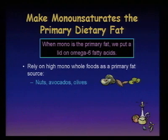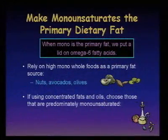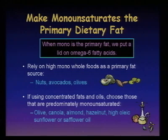You're much better off eating an almond than eating almond oil. Okay? Because it comes packaged with phytochemicals and fiber and protein and carbohydrate, etc. So you're always better off eating the whole food. So most of your mono should come from nuts, avocados, olives, whole foods. If you do use concentrated fats and oils, you want to choose those that are mainly mono or primarily omega-3. So we're talking about extra virgin olive oil or organic canola oil primarily.